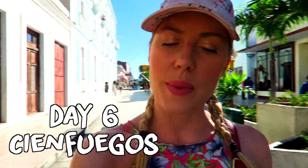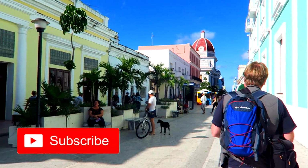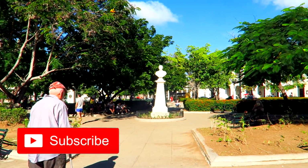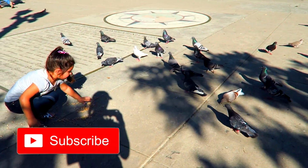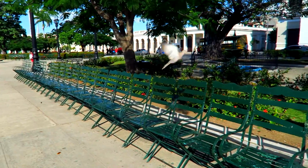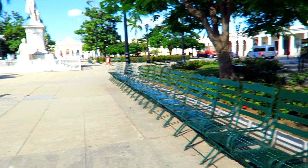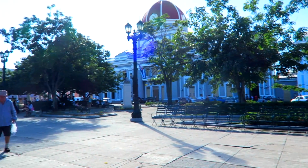So today is our last morning in Cienfuegos, and then we're getting the bus to Trinidad. So we're going to go and have a look at the main square, which we've been to before to use the internet, but we haven't really looked at it properly, and it's where kind of all the main sites are. I love how many chairs there are for people to sit using internet. It's rather nice, it kind of brings people together to have it not in homes.